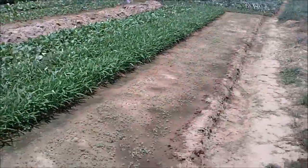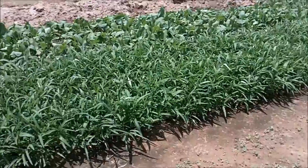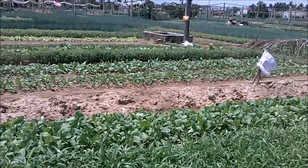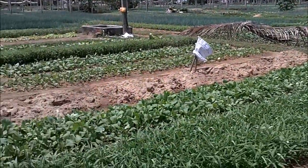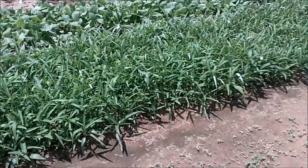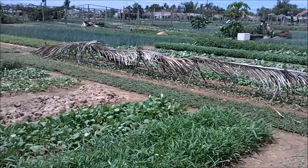Hello. My name is Tuan. I come from the organic vegetable village. This village has been famous for a long time, and I'm very proud to say that my family has been here for 8 generations. You can see the organic vegetables. Here we plant more than 60 different kinds of herbs and vegetables. Here you see the morning glory, cabbage, lemon basil, sweet basil, Vietnamese mint, and many others.